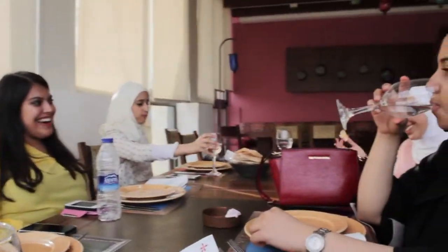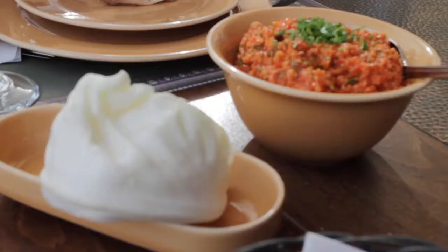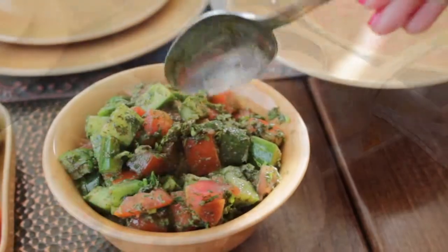Our party of seven was lucky enough to be accompanied by our great Armenian friend Anna. She recommended a wide and delicious variety of starters. For cold starters, we ordered the Aik salad. This fresh and flavorful salad is an Armenian version of the well-known Arabic tabbouleh.